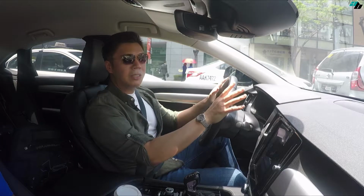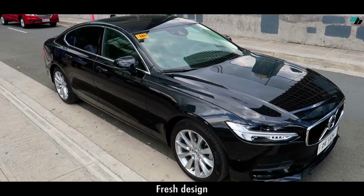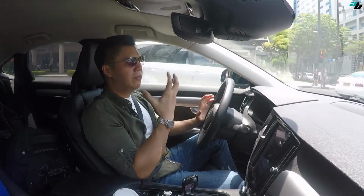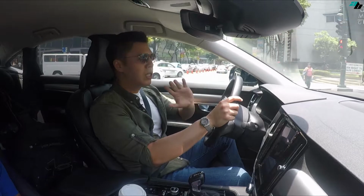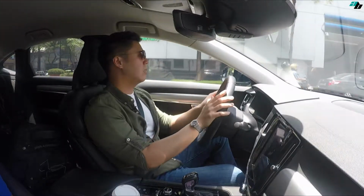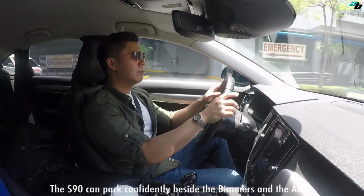So let's go to the things that we love when it comes to the all-new Volvo S90. First off, you gotta love the fresh design. I mean, Volvo has literally come up with a very eye-catching, very attractive vehicle. The old S80 wasn't a bad-looking car, but after about 10 years in the market, it was looking kind of staid when you parked it behind its German competitors. The S90 can park confidently beside the Beamers and the Audis.